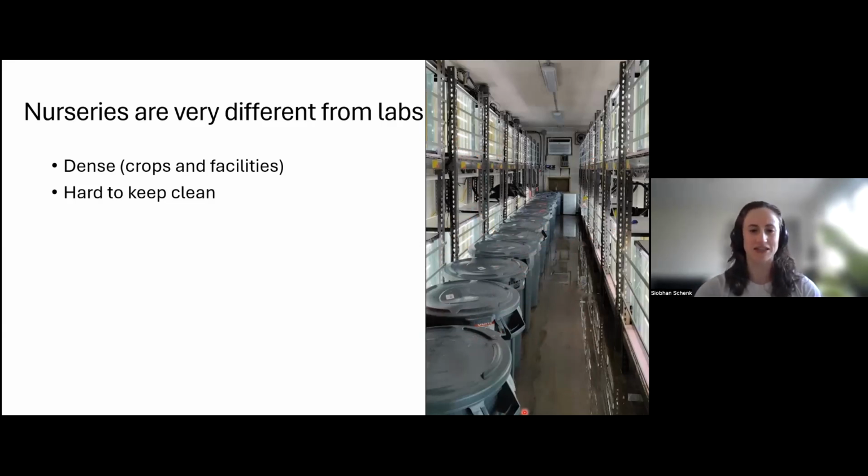And you can also just see the amount of biomass that's crammed together. So that causes some problems. And also just the sheer scale. It's kind of hard to keep clean because everything is big. You can't use sterile technique like you would in the lab. So you're really dealing with problems of scale in industry that we don't really think about in the lab.